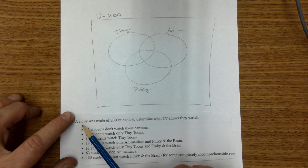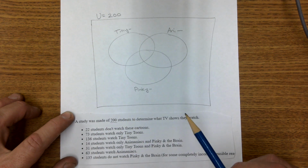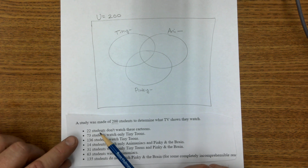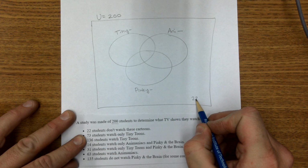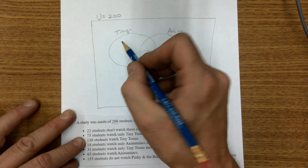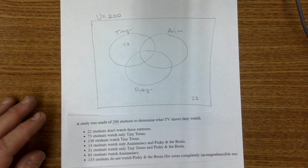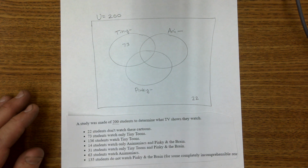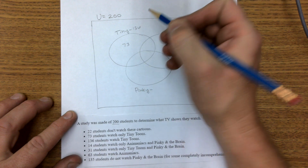Here we go. A study was made of 200 students, so we're going to put the universal set as 200. And we know that 22 students don't watch cartoons. I'm going to put a 22 down here because they don't watch the cartoon. 73 only watch Tiny Toons. Well, that number goes right here. And then it says 136 watch Tiny Toons, so that can go up here.